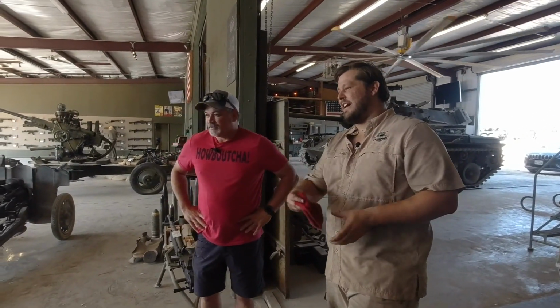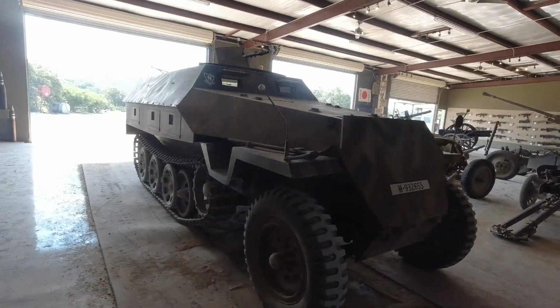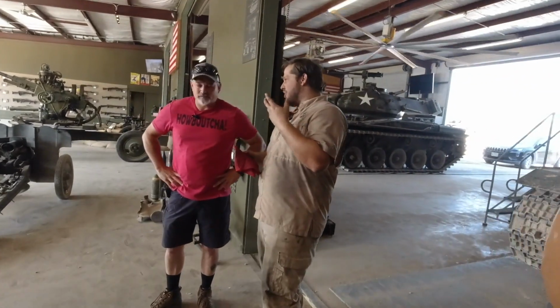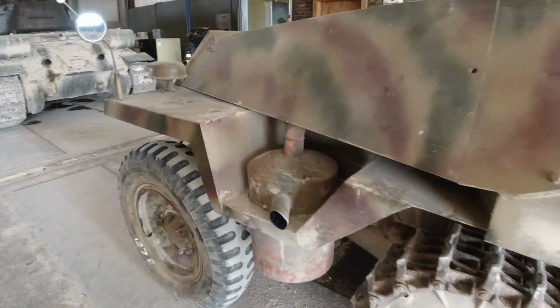Okay. So what we've got here is our SdKfz 251. Those with really good eyes will point out that it's actually an OT-810. It is a Czechoslovakian version of the German 251. The big difference was they went from a gasoline engine to a diesel engine, which is actually a V8 diesel, so it's extremely powerful for its weight class. They put a roof on them, and then they had the American style ring machine gun up there on the top corner. When you're driving it around, if you just touch the gas, it picks up and goes.